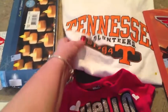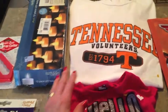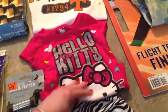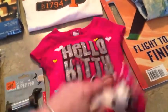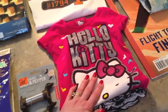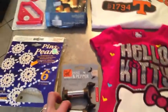Picked me up a new Tennessee shirt. I've already washed it. I use that to walk in or do yard work or whatever. I picked up my granddaughter a little outfit. We're big Hello Kitty fans around here, so thought this was awfully adorable for $4 for the shirt and the shorts together.